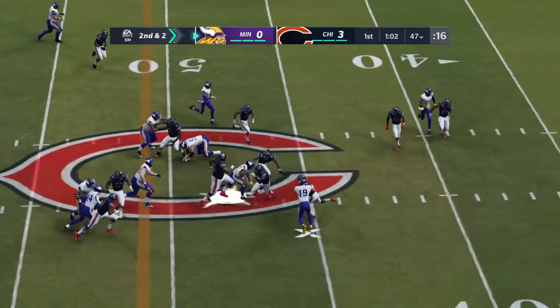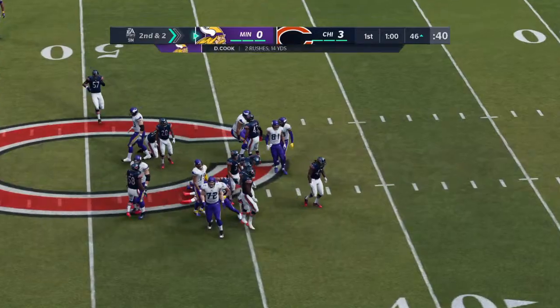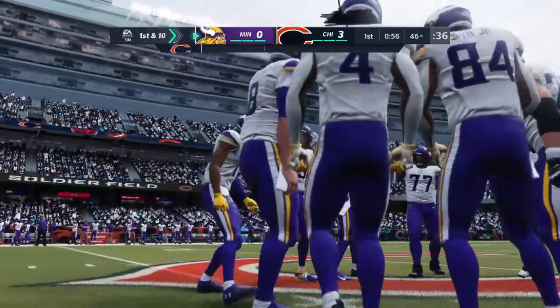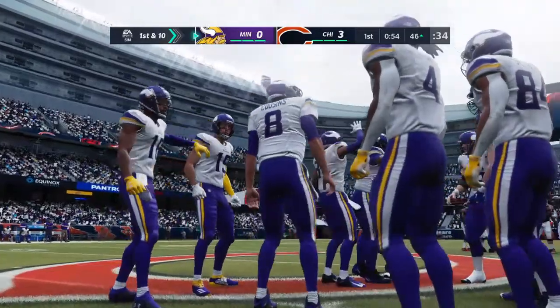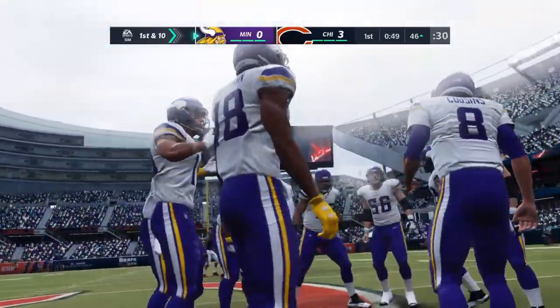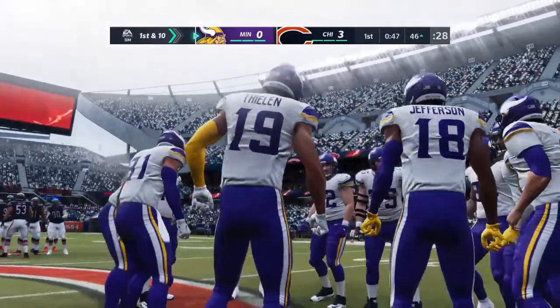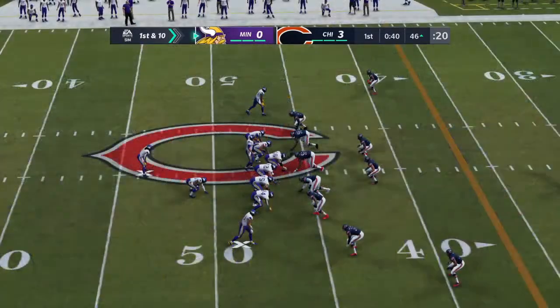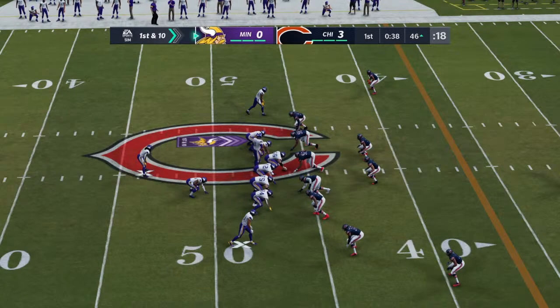Cousins gives way to Cook. And he'll take it down shy of the 45 at the 46. 7 yards there and a 1st down. 2nd and 2 is prime time for a little bit of a gamble, isn't it? Open up the playbook, go play action, toss that bad boy deep. But in this situation, go ahead and give it to your back. Let him pick up a 1st down. Keep the sticks moving. So into Bear territory now.